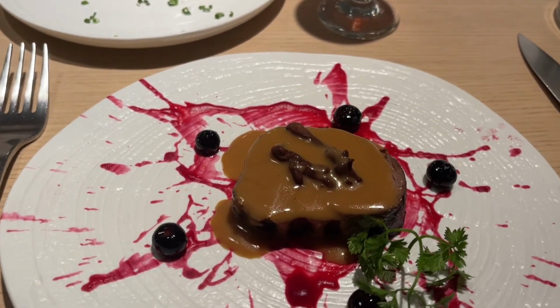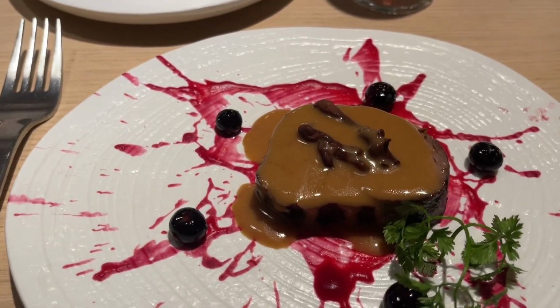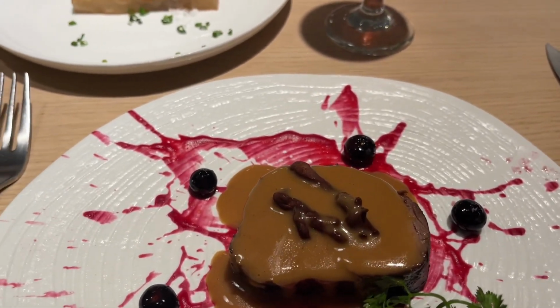We got pickled blueberries, dark chocolate, kiwi on the top. Blueberries. Oh, so it's chocolate. Chocolate. Okay, that's what the chocolate is. Yeah. And the jus is a venison jus. I knew it. I could smell it.